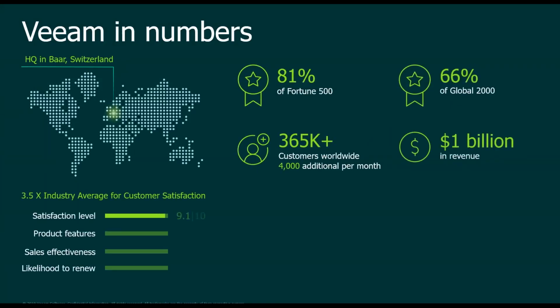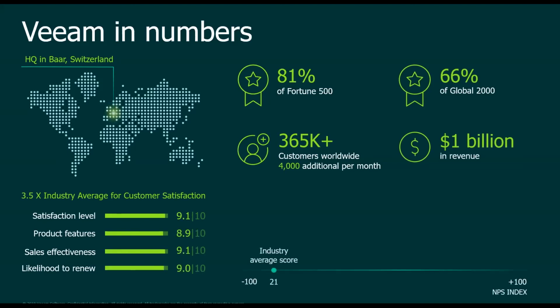Yeah, thanks, Dirk. So this is just some of our bona fides, if you will, for those that aren't too familiar with Veeam. So we're originally from 2006 is when we got started. We were one of the first big players in backing up VMs. That was kind of our initial push. But since then, we've expanded into backing up pretty much everything else, including Office 365, which is the topic of today. Currently, we work with 66% of the Global 2000 and also 81% of the Fortune 500.